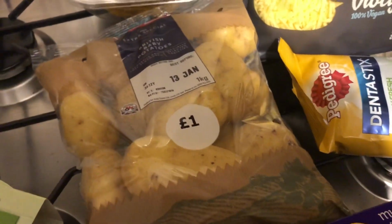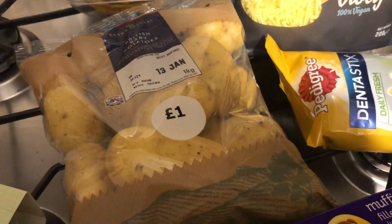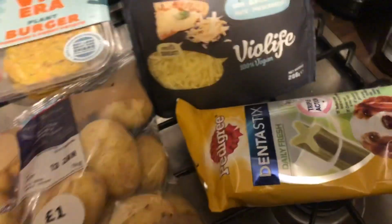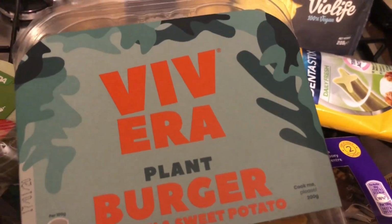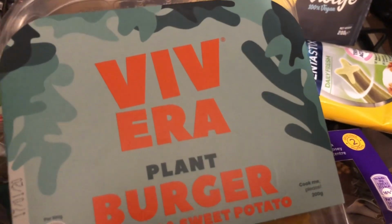I got a bag of these potatoes. They can be used to boil them with the skin on, or parboil them and then put them in the oven, or put them in something. I've wanted to try this range for ages and it's £2.99 and it was on offer for £2 today. Do you know the most expensive item I bought were the dirty fries for £2.50?